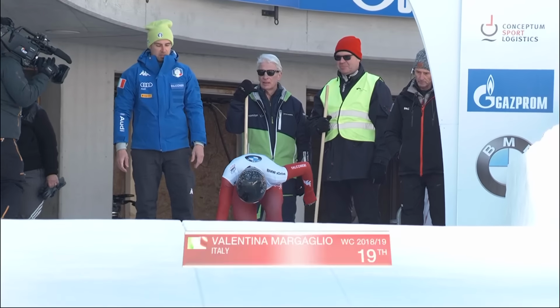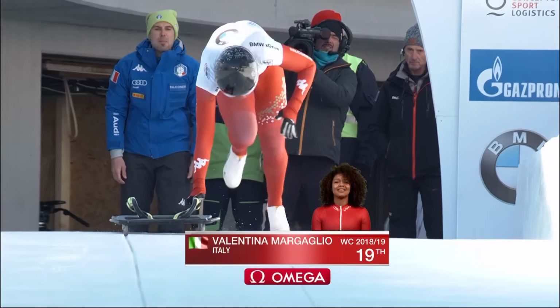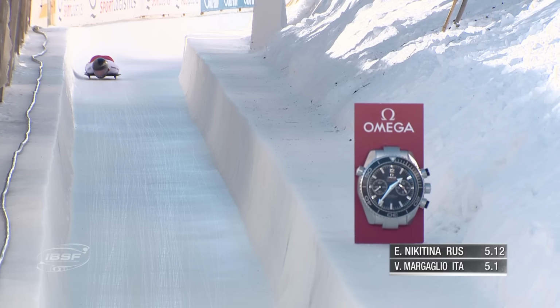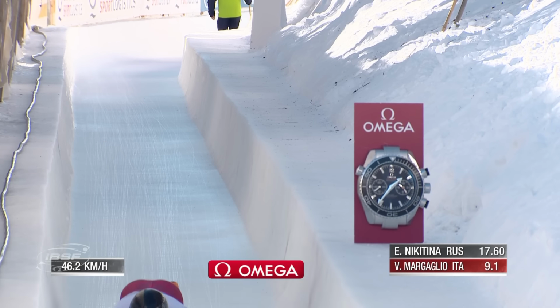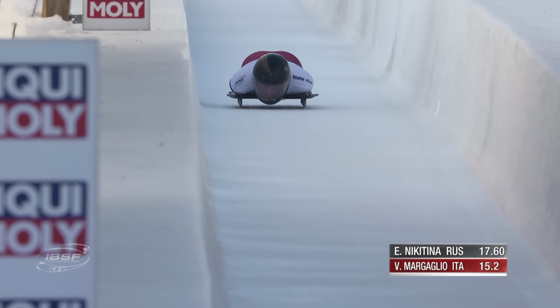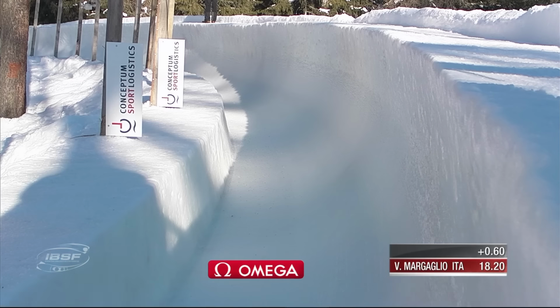One more to go. Next up is Valentina Magali of Switzerland. She has done 3 races in her life on this track. This is one of only 7 tracks she's ever raced on. That's how fresh she is to the sport. 5:36 start time. I thought she would be a little bit more competitive, and you see the sled starting to weave on her a little bit. It's only the 25-year-old's 4th World Cup race.